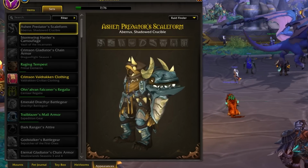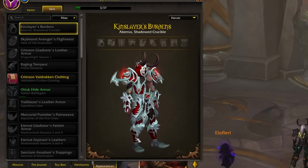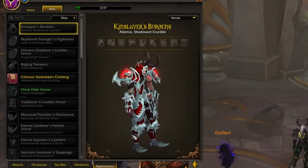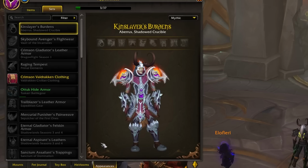Now we're going to move on to the leather sets. Now we have the Demon Hunter set, which I think overall is pretty strong. The normal one looking really cool. The heroic one with its deeper colors is also pretty neat. This kind of deep blood red with this kind of blackish red, brown, maroon going on is pretty awesome.